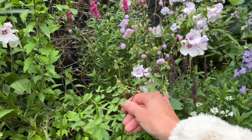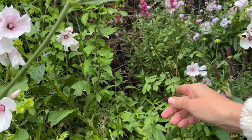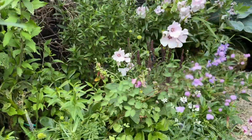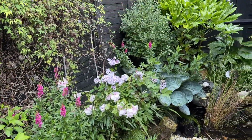Then I've got this Thalictrum here, which has started to flower. That's fallen over as well. That's not good. But I love Thalictrum. Thalictrum is just like the July flower of dreams, in my opinion. I've just bought some seeds to grow some more.